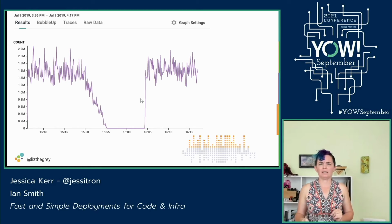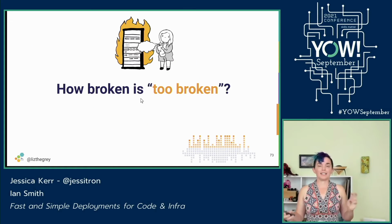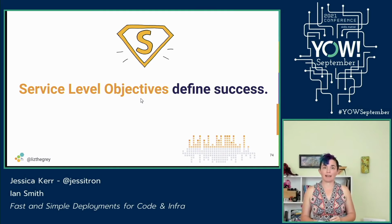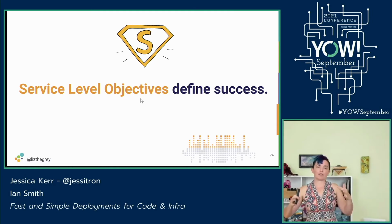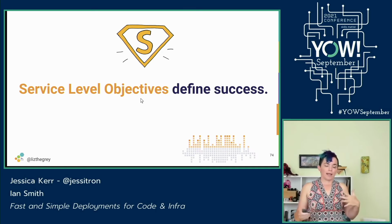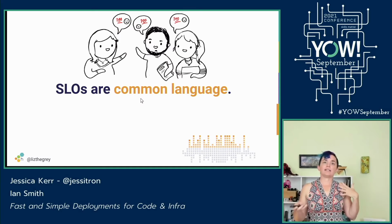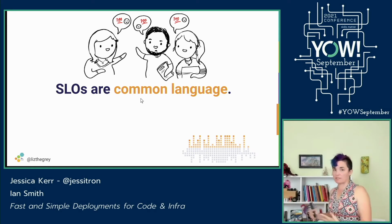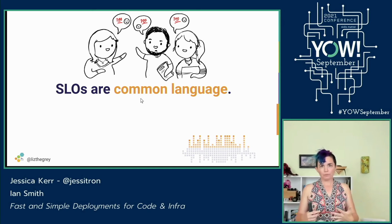Is that bad? Well, I don't know. Depends what it is. Depends how you define bad. How broken is too broken? Well, at Honeycomb, we define that using service level objectives. So service level objectives are how we define success, and define success in a way that we can talk about it with business and product people and developers also.